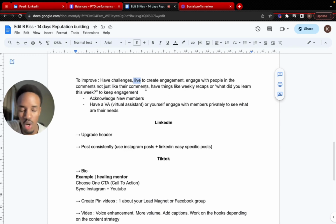Don't just like the comments, please engage with them, or have a setter or someone on your team, a community manager, reply and engage with the people. It depends on the purpose of the group. If you give access to the Facebook group only to your paying members, it's different, but you still have to engage with them.